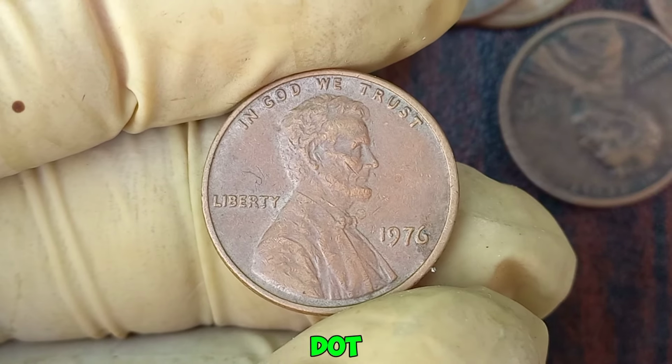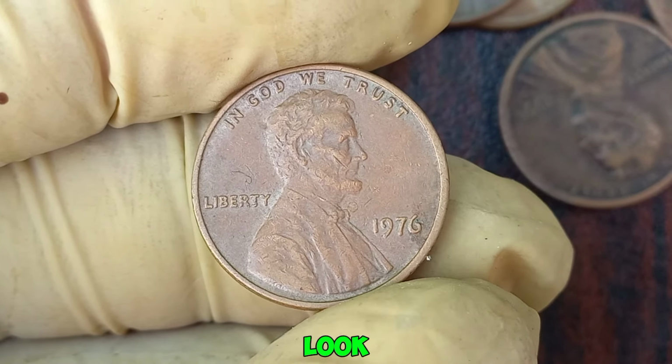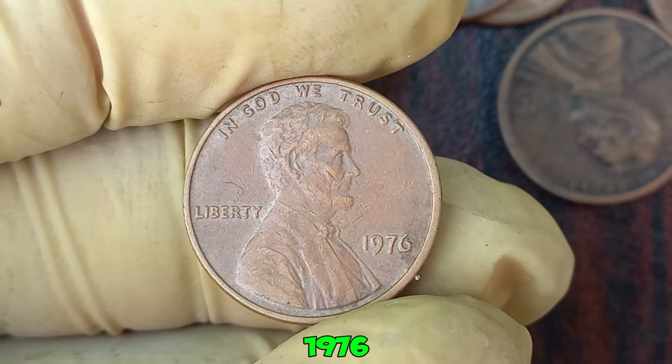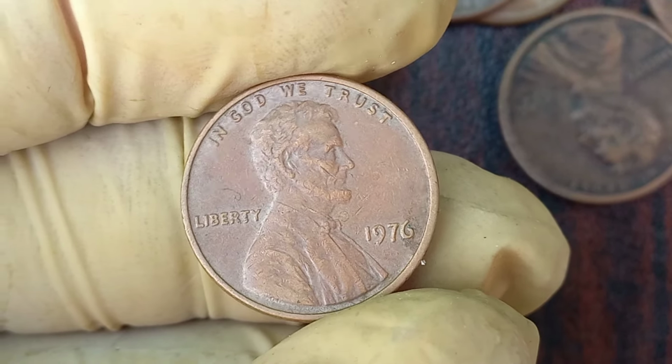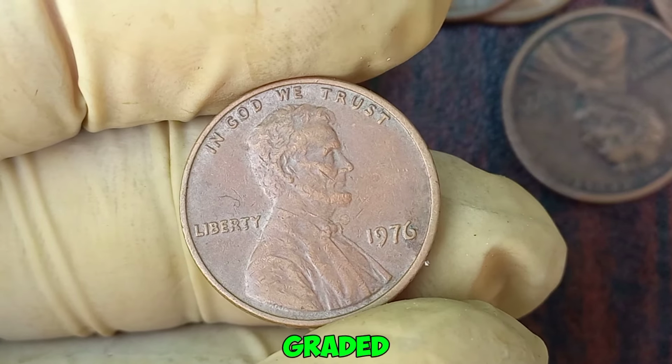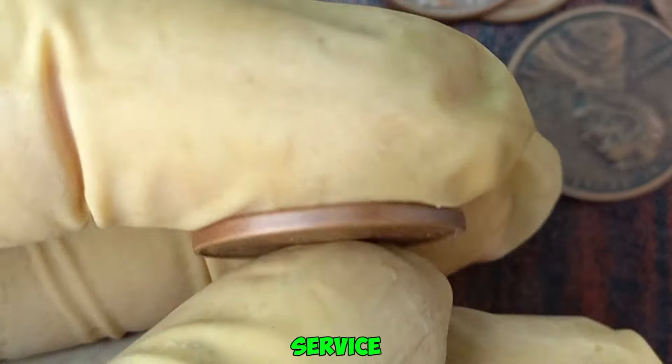So, now that you know what to look for, how can you determine the value of your 1976 no mint mark Lincoln penny? One of the best ways to get an accurate valuation is to have your coin graded by a professional coin grading service.